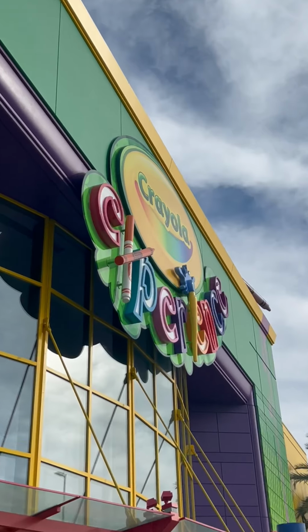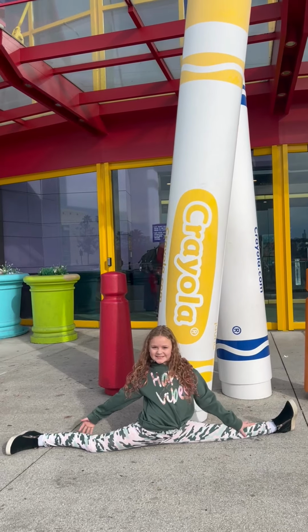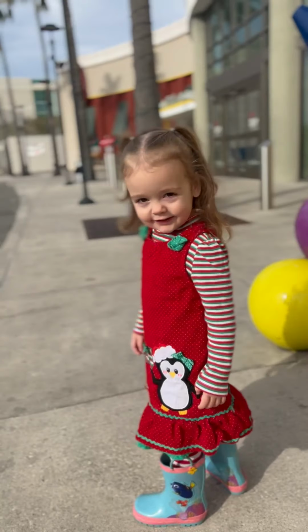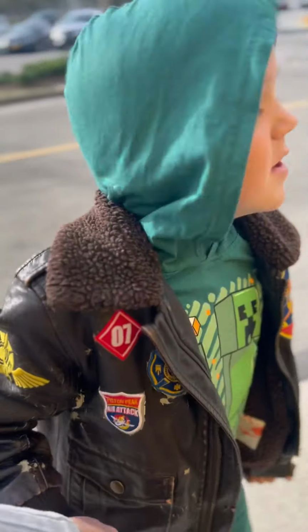Last week, the whole family went to Crayola Experience in Orlando, Florida, and this is what we did. We started the day off with donuts, because obviously. We realized when we were almost there that she had only grabbed her two big new boots, and I was really concerned about her walking, but she did great. You excited?